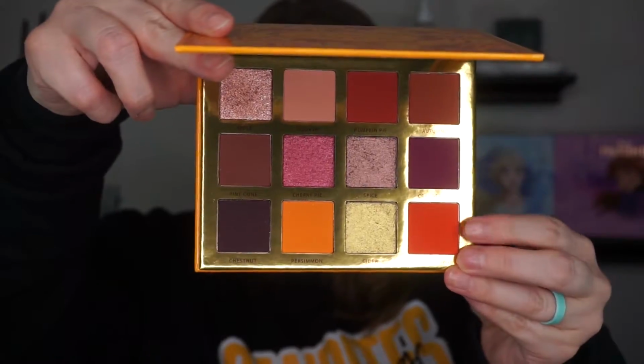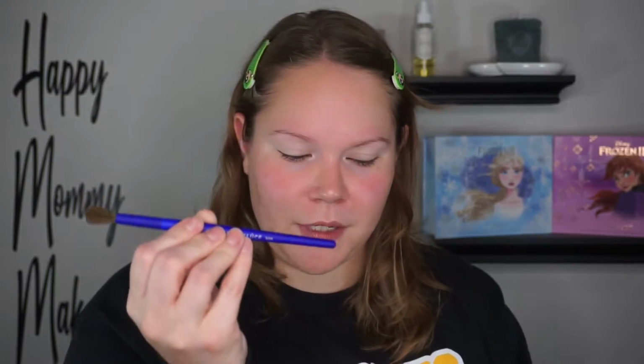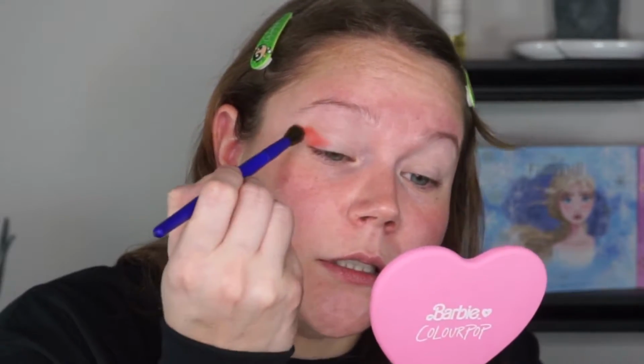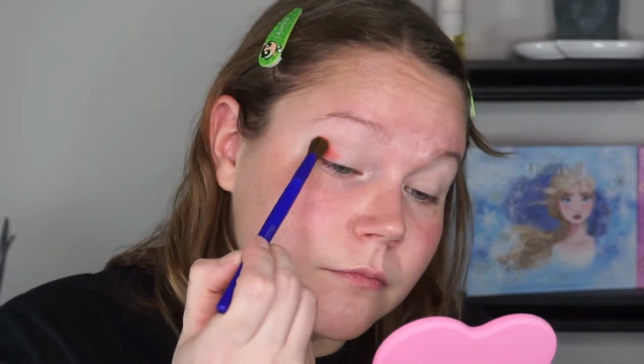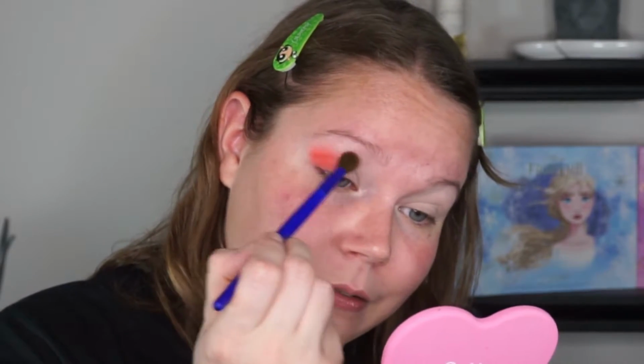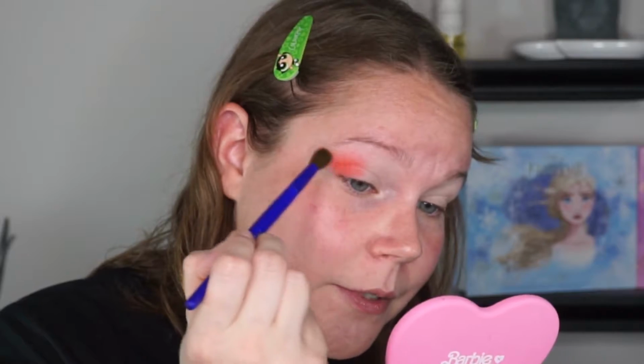So I'm gonna first take candy corn and put it on my outer corner of my lid. I'm gonna use the B100 blending brush. Put it on my outer corner. Just gonna kind of bring it up and in. This is a gorgeous color. I don't think I've ever used a color like this before. I might have one in my collection, but I don't think I've ever used one.